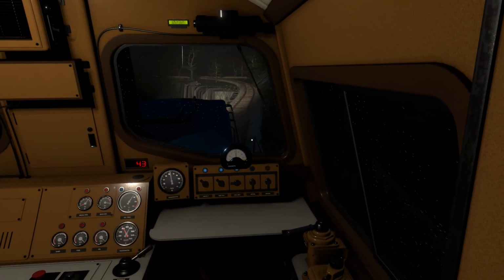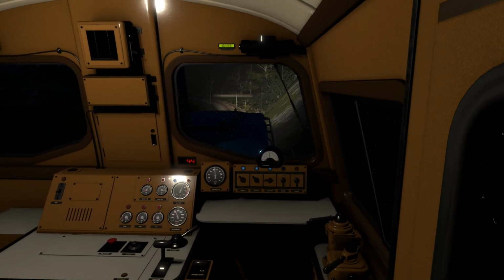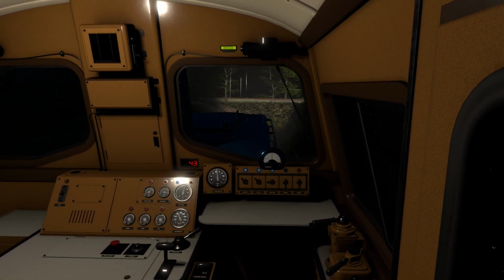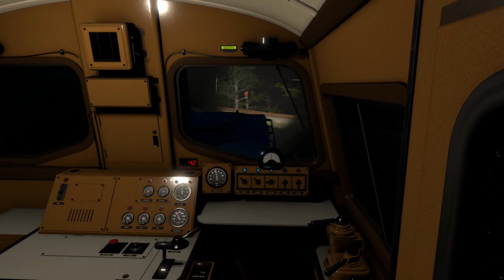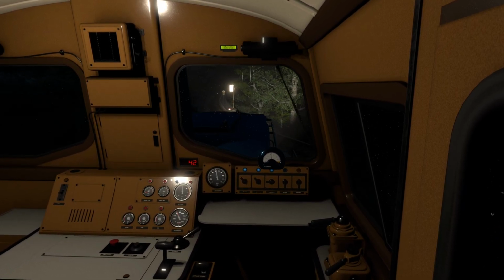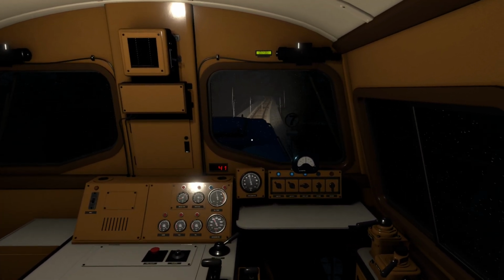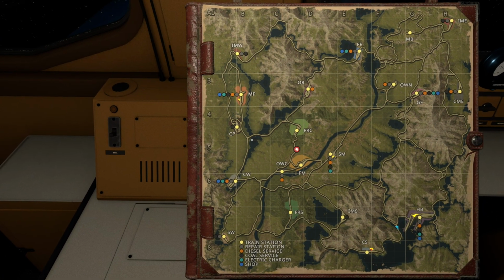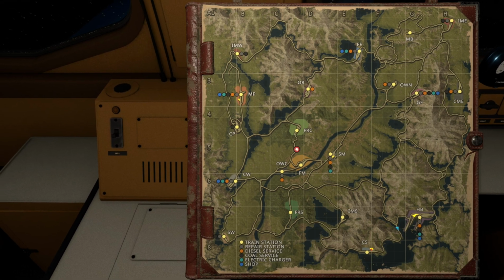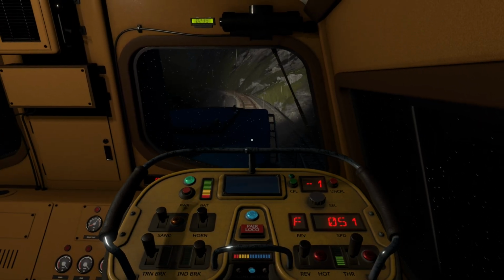It feels a bit sharp, that. Hear the compressor doing all the work there. Okay. So we got a 70 here, but we do have quite winding turns coming up, and yeah, they're not going to be 70, that's for sure.